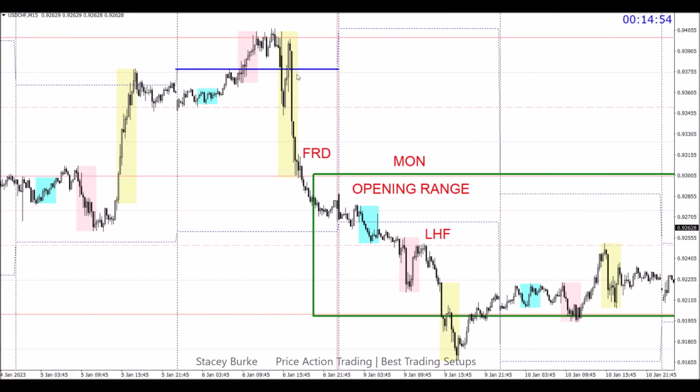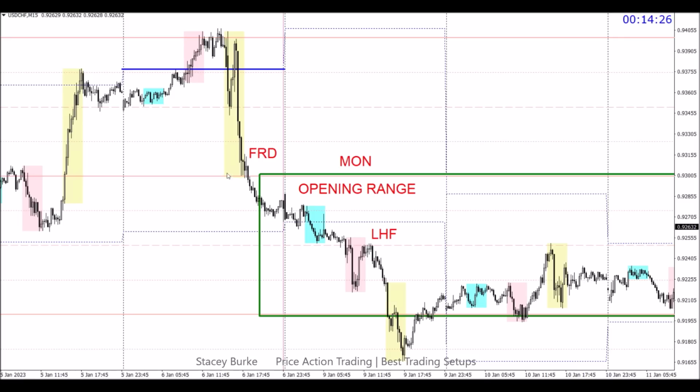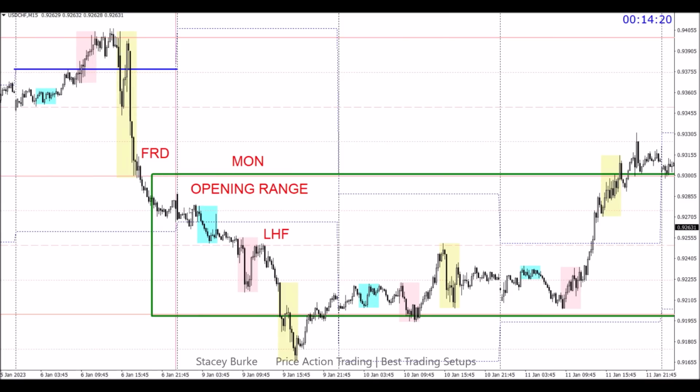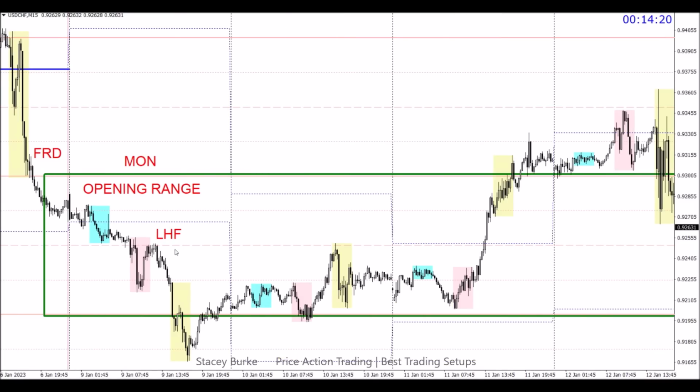So first red day is a day that closes below the open after making a pump up and then a high that collapses down and a low below the open. So our first day after a pump day that closes below the open. There's no first red day trade on Monday, but we have a low-hanging fruit trade, which is the trend continuation trade in our U.S. session.